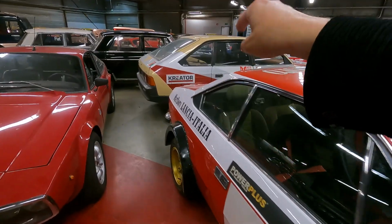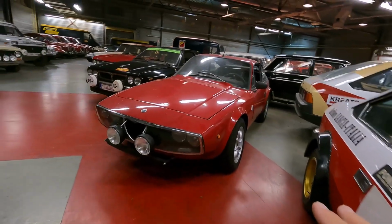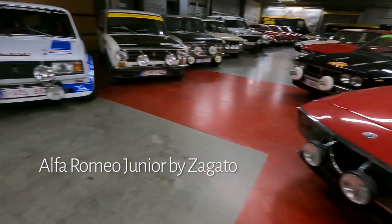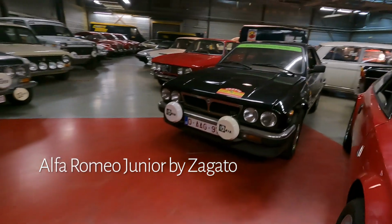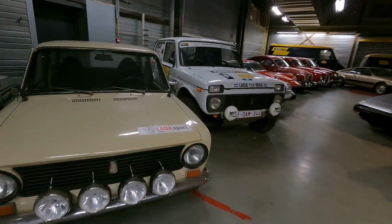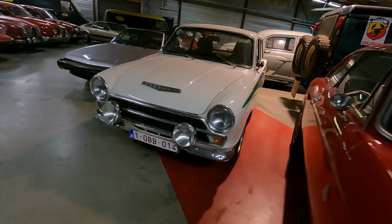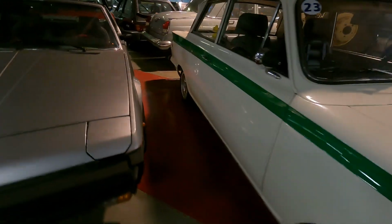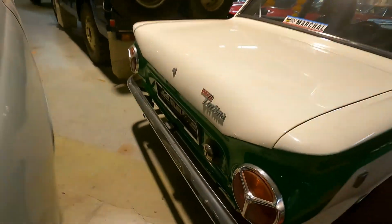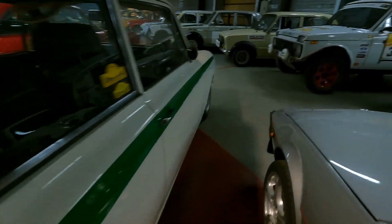Well, we just will talk about this Aleko right there. Another legend parked right here. I mean, just look at this very cool looking front, and some more Ladas, Lancia Beta, Lada Niva racing car, Ford Cortina. It's a Lotus Cortina, I guess, let's see if it has the, it hasn't. Is there a Lotus? No, it isn't. So, it's a Cortina. Sorry, Cortina GT.